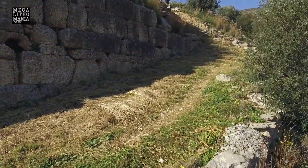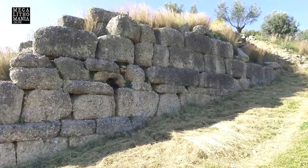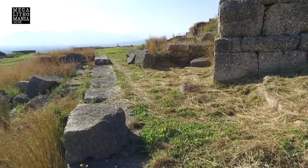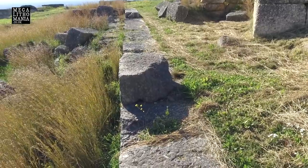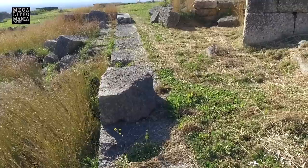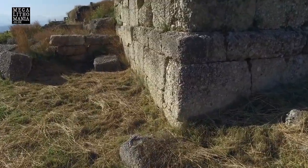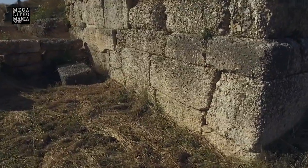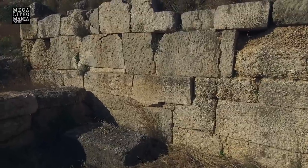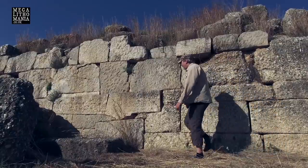So we have what appears to be a kind of step pyramid hill structure. We have another level we're standing on here, which could have polygonal features, but it's all covered up with grass now. But let's take a look at this wall here, because this is just unique. It's just this one wall, the only one I've seen at the site, that has this particular style. So that is pretty amazing.